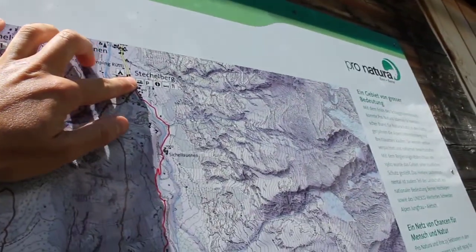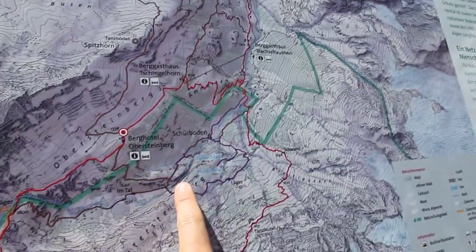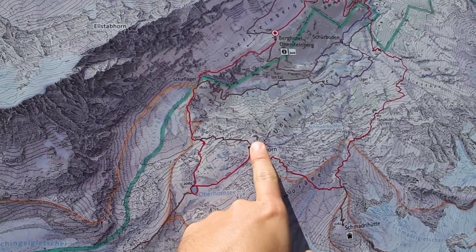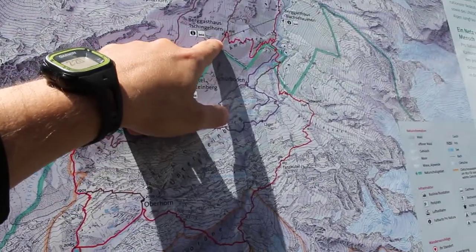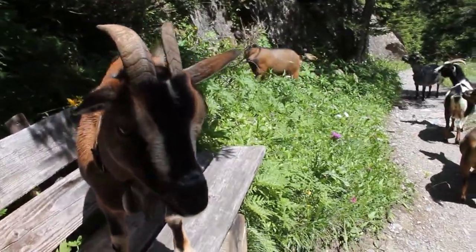Did we start? Oh wow, we started way over here in Stechelberg. We hiked something down here, I guess. Something, yes. Maybe, I don't know, something like that. And so on the way back, we're going this way though. And we still have a long ways to go. Oh, across some goats. Hey guys, what's happening?